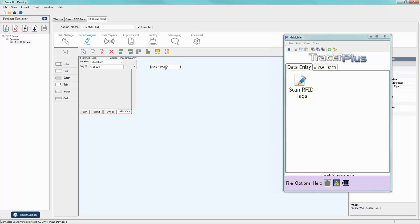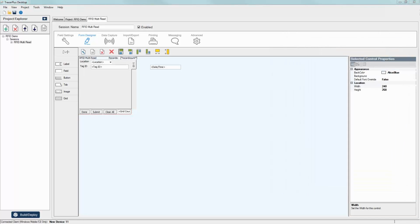You'll notice something new to version 8 is the form designer has been drastically changed. We now show the visible canvas area, and you can actually store controls that you don't want to see in this area. The reason we're keeping this is because we're going to need to bind this control to our grid so that it captures that data. So maybe we'll align these location and tag fields. Make the tag field a little bigger. Location doesn't have to be as big. So the next thing we want to do is add a grid that's going to capture all of our tag info.